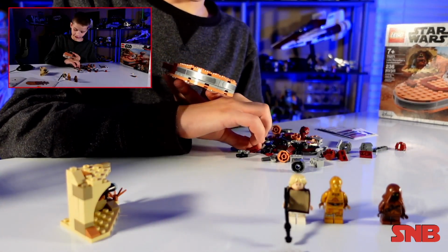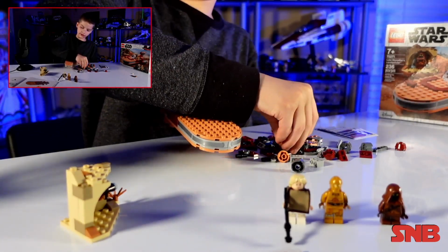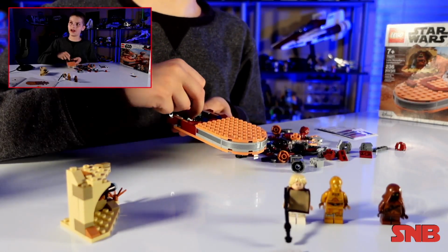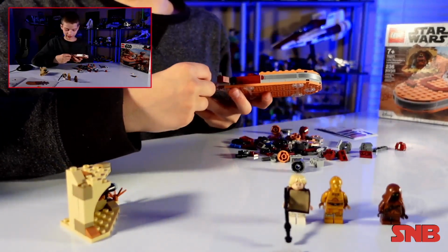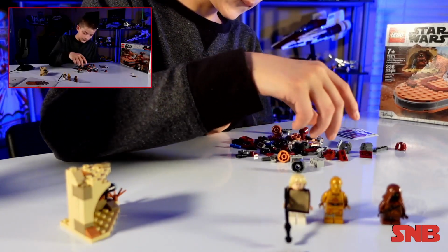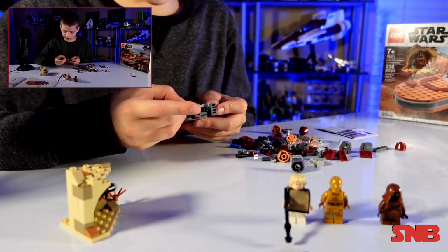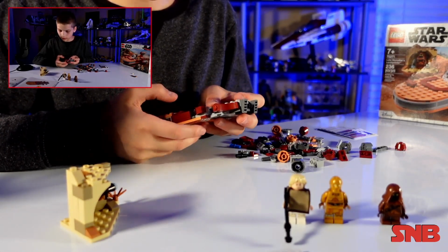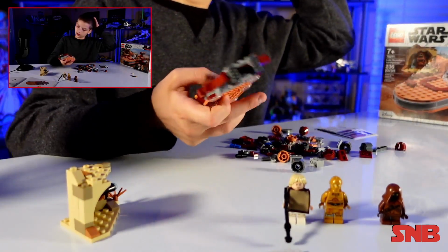Here's a little fun fact for you. Did you know that Lego technically produces the most tires in a year? Sure, they're not tires you put on a car, but they are technically tires.